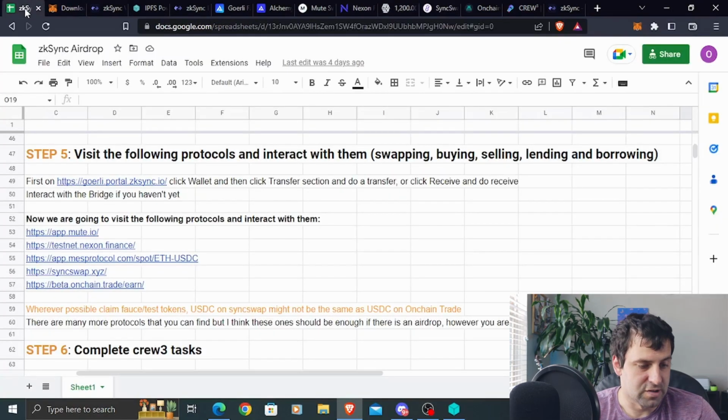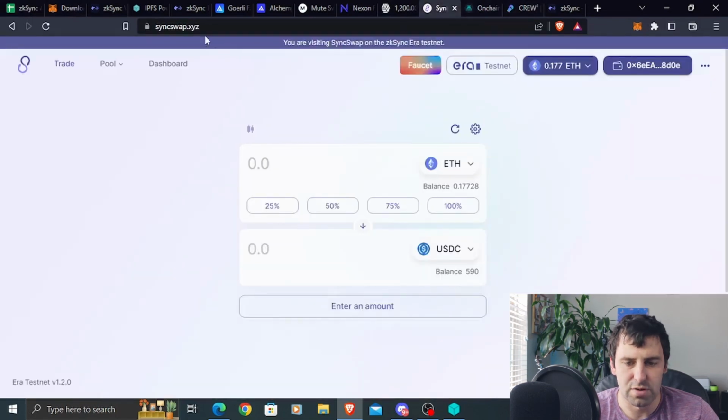The next protocol is going to be syncswap.xyz. So you can go to syncswap.xyz, connect your wallet, again request some tokens from the faucet, and just do some trades. Swap some, and after you've done this, you're basically done with syncswap.xyz as well.